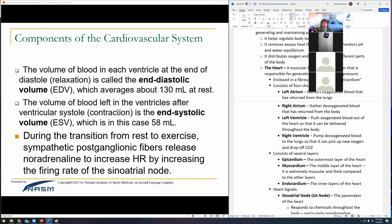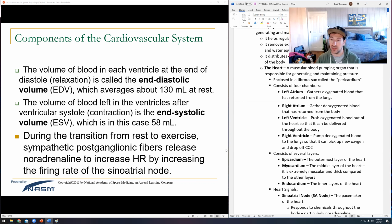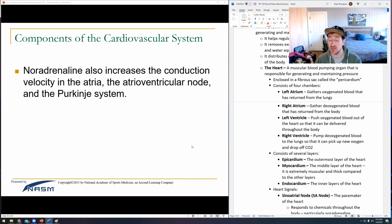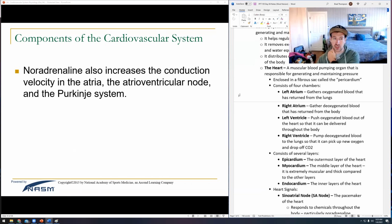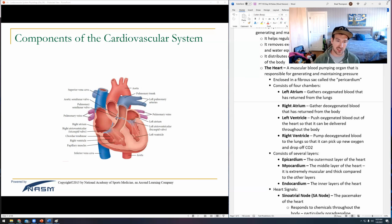So when your heart contracts, there's still about half of the blood left in the heart. That's part of the heart's very, very important job, which is to generate and maintain pressure. Now, your heart rate is going to be controlled, sped up, and slowed down thanks to interacting with your nervous system, which we'll take a look at in just a little bit.